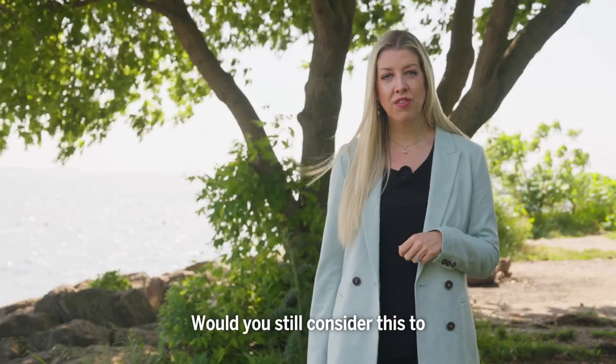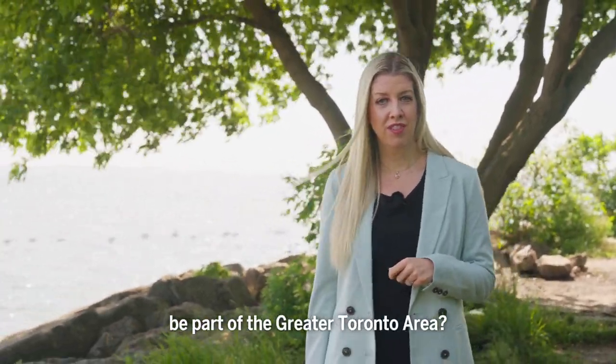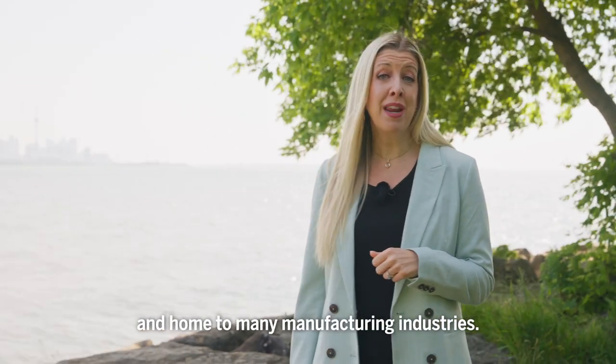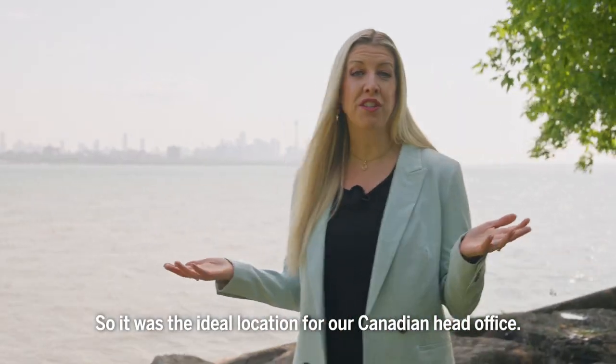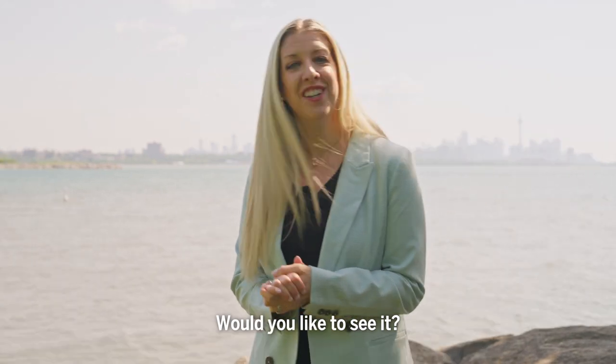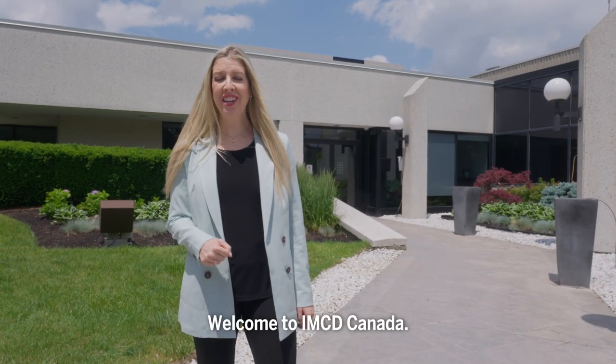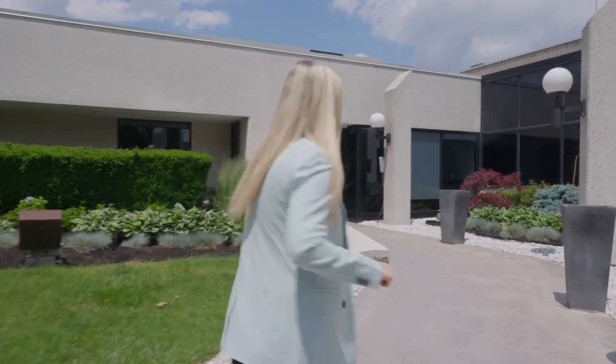Would you still consider this to be part of the Greater Toronto Area? Of course. It's a great representation of Canadian diversity and home to many manufacturing industries. So it was the ideal location for our Canadian head office. Would you like to see it? Oh, yes, definitely. All right, let's go. Welcome to IMCD Canada. Let's take a peek inside.